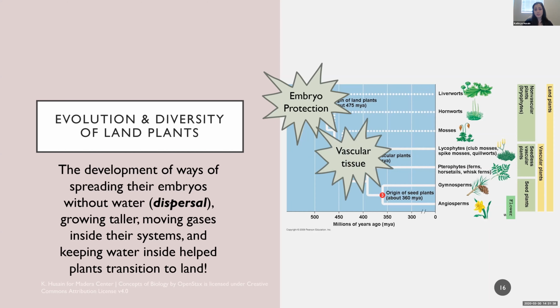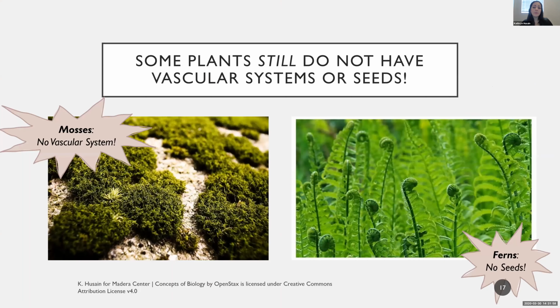There's also vascular tissue. So if water is limited, you have to have a way of getting it up from the soil and moving it around the plant because you're not anymore surrounded by it. And then finally, seeds and fruits really helped with that dispersal and with the protection of embryos. There's some plants that still don't have vascular systems or seeds. Mosses are land plants, but they don't have vascular systems and they don't have seeds. Ferns do have vascular systems, but they don't have seeds. So we're going to talk about some of these diverse plants.